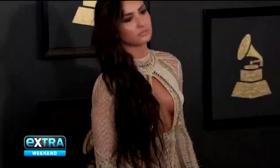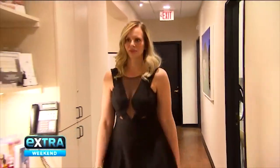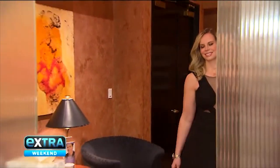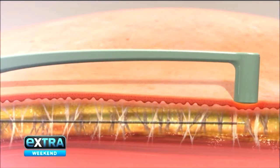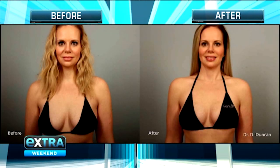Now to the new procedure promising patients both a boost to their bosom and their self-esteem. Just said bosom. Fashion these days is all about cleavage, but what if you need a little lift? My breasts were like flat pancakes. Look no further than the BodyTite Perky Lift, the scarless breast lift using this tiny tool, getting these amazing results. They're full, round, and perky. They're exactly what I used to be when I was 18.